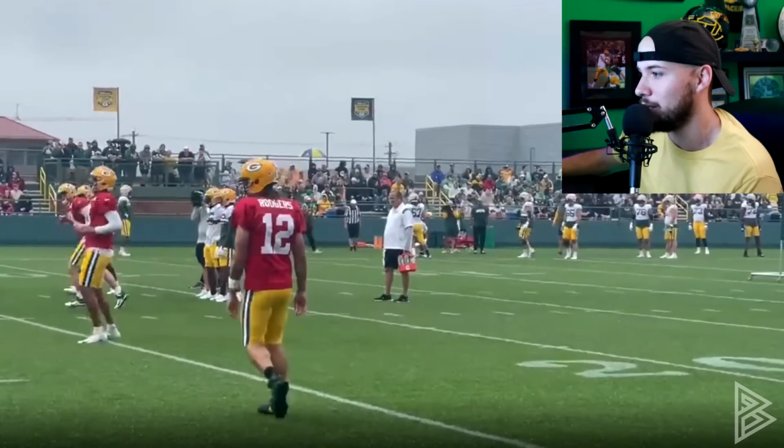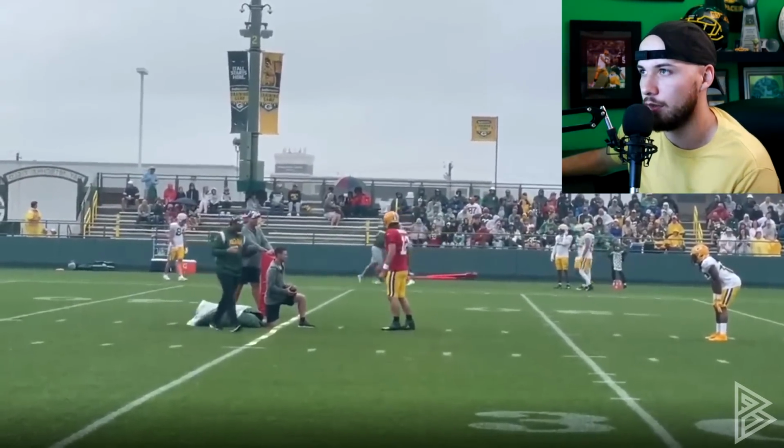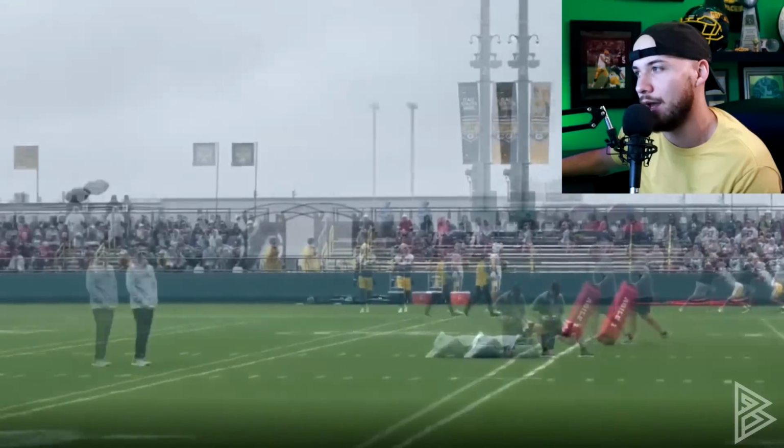We see Jordan Love doing the same thing there in the background. Jordan Love looks good there, too. I mean, he's starting this Friday against the 49ers in the first preseason game, so excited for that. Definitely excited for that. Don't expect Aaron Rodgers to really play in the preseason.